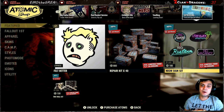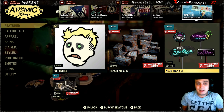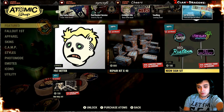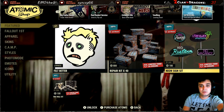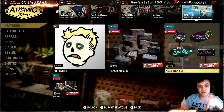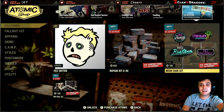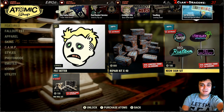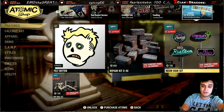As I said, from now on I'm extremely picky in terms of what I buy with my atoms, and there is a big reason for it. I will no longer be buying atoms whatsoever until the game actually gets improvements in terms of functionality, fixing additional features and other stuff. Not new content, but actual fixing and improvement. Until I see any of that happening, I'm not spending a single penny on atoms.